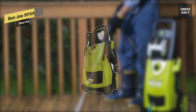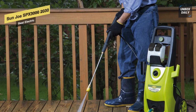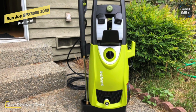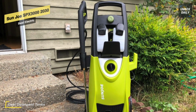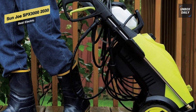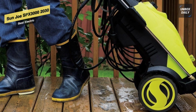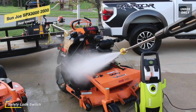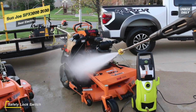Next up on the list, we have the Joe SPX3000 electric pressure washer. It generates up to 20-30 psi of water pressure and 1.76 GPM of water flow for maximum cleaning power. It packs a powerful punch with its 1800 watt / 14.5 amp motor. It is equipped with a dual detergent tank and stores two different detergent types simultaneously in its two 0.9 liter onboard removable detergent tanks. Also, it features a 34-inch extension spray wand to access hard-to-reach areas.